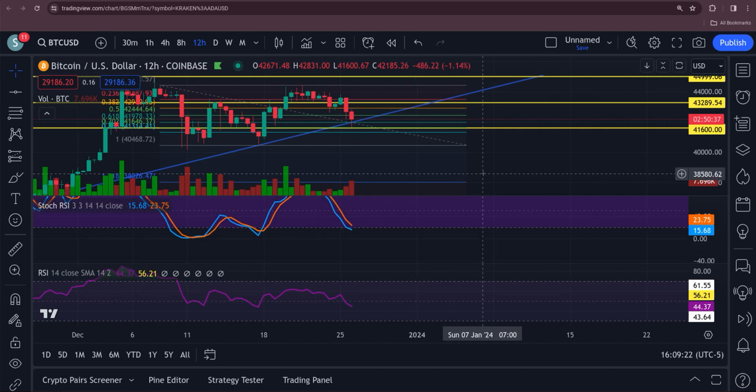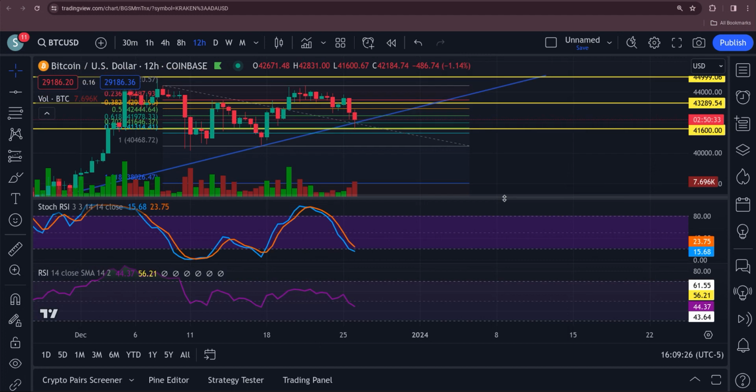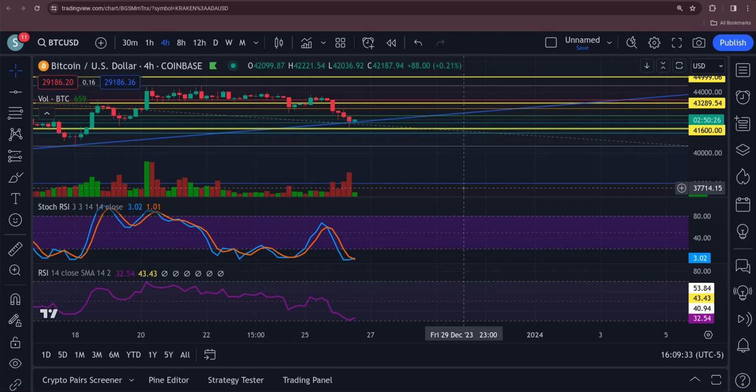You can see that curve right there starting on the thing. All right, the 8-hour is just about at the bottom. The 4-hour is at the bottom and bullish. Yeah, we have a green 4-hour candle started.